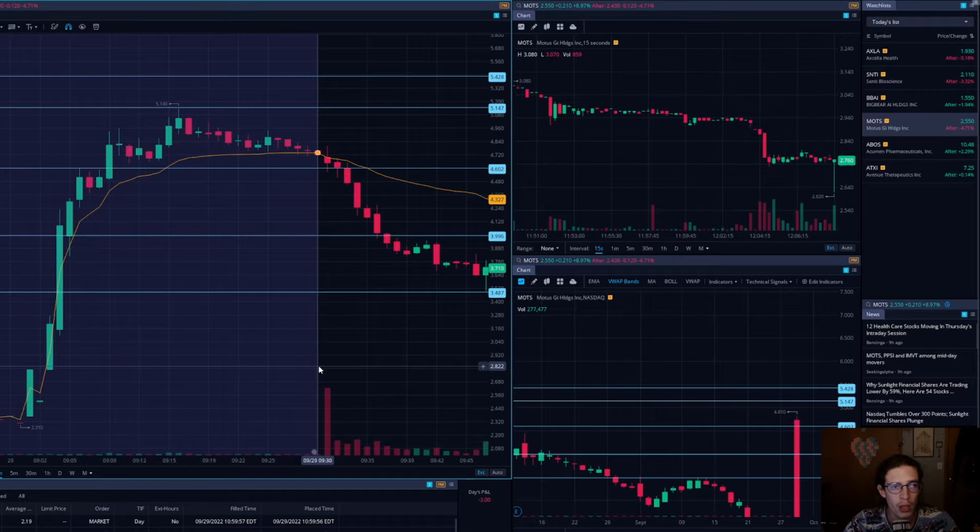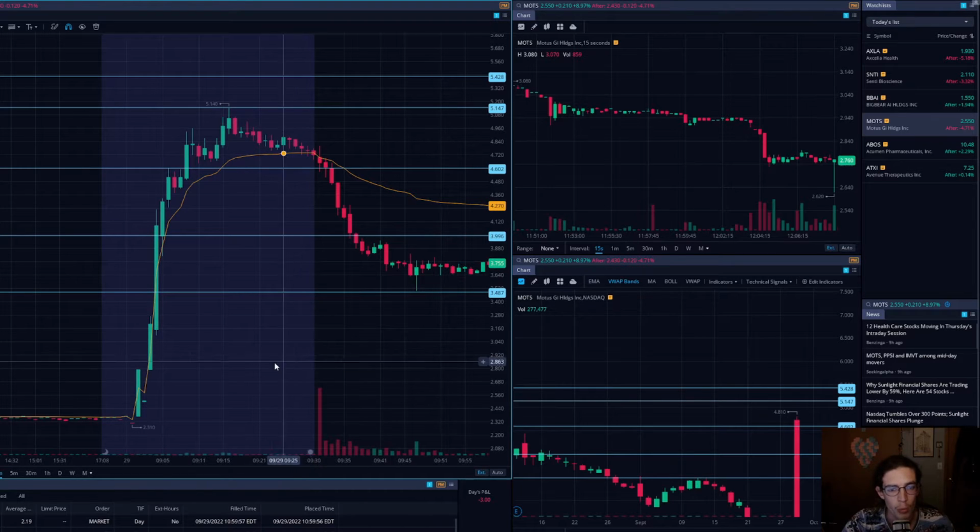So getting up this morning, looking at the gap scanner, we had MOTS up a little over 100% when I looked at it, and the rest of the gaps were relatively small. We had MOTS, and then the rest of the stuff that was up on news was maybe a 20-30% gap. My focus was 90% on MOTS. This one looked pretty good going to the open.